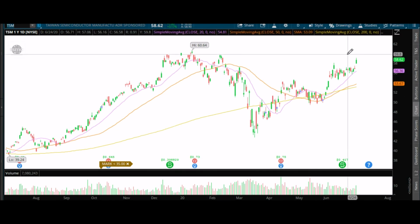Taiwan Semiconductor, nice little gap right here. And here. Keep an eye on those. But still bullish. Would not be surprised if we came up to try to challenge up here at 60 very soon. What are we at right now? Okay, well that's not too far off.